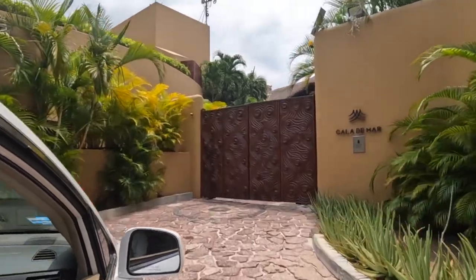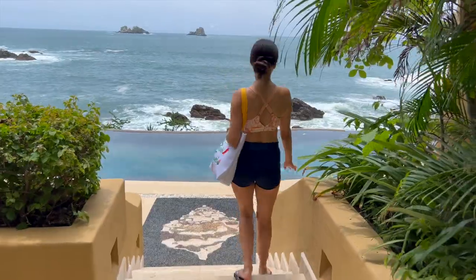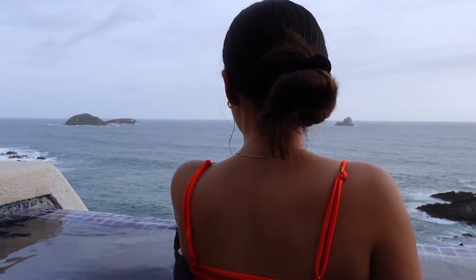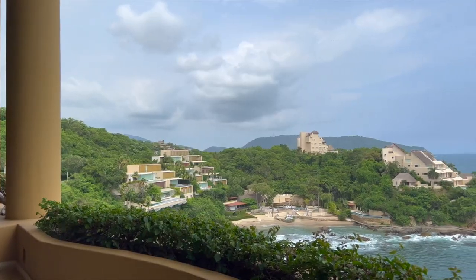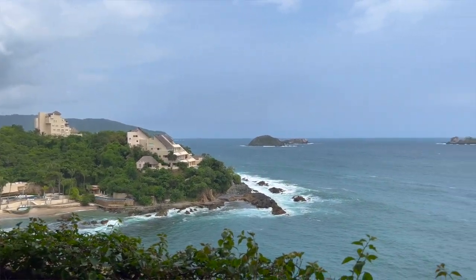Cala de Mar Hotel and Spa is located in Ixtapa Zihuatanejo, Mexico, overlooking the Pacific Ocean with the most incredible views I've ever seen. I can hear the ocean already. I can see it! Oh my gosh! Oh, this is unbelievable.